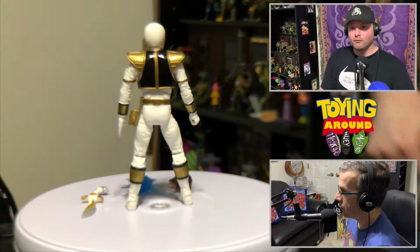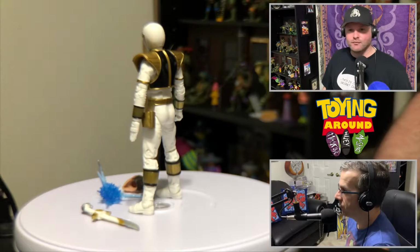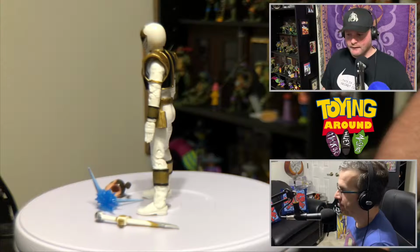And one thing I do love too is, since this is done by Hasbro, it has all the traditional Marvel Legends style articulation. It's got the hinge ball joints.